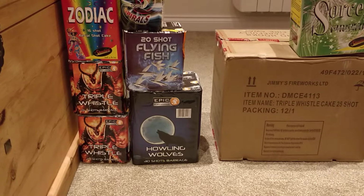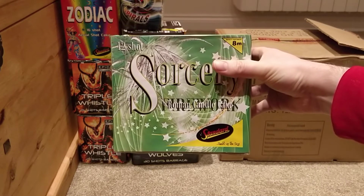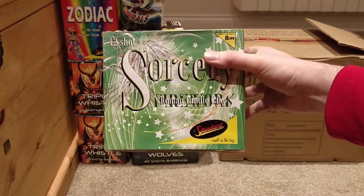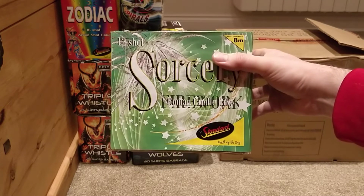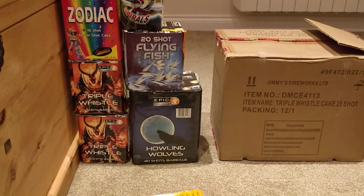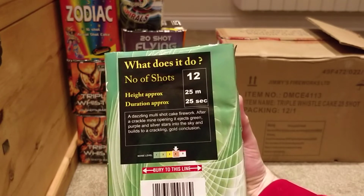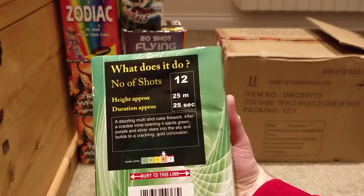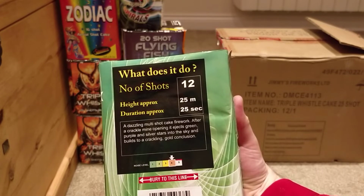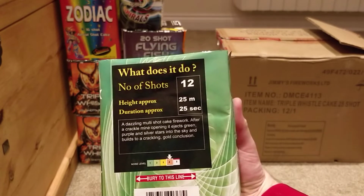So I've got Sorcery, which is a 12-shotter category 2 cake. Obviously you can see it's 8 meters on the label there, nice and big. So for 12 shots, it is varied effects. It's got some nice big breaks, and it's got a bit of a mine lift to it as well. So there you go, it says it gets up to about 25 meters, lasts about 25 seconds.